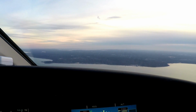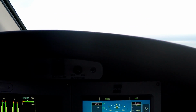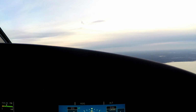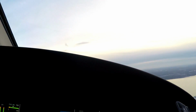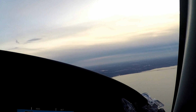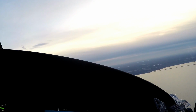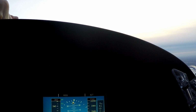Wigan 6602 traffic, 9 at 10 o'clock, 3 miles northbound, 1,600, Twin Cessna. Cleared visual approach runway 24. Cleared visual 24, looking for that traffic, Wigan 6602. I have the traffic in sight now, Wigan 6602. Wigan 6602, roger.